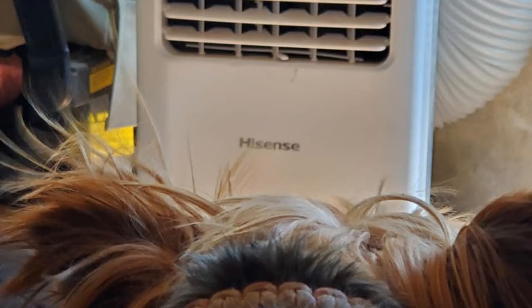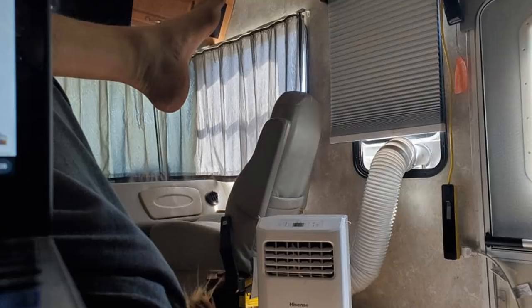I hadn't ordered my mini split yet. And to add insult to injury, my little portable unit, my little Hisense 200 square foot unit that I bought for the ProMaster at Lowe's, was running just fine. Then it went up to 3,800 watts, boom, overload, tripped everything off. I have no AC. It's hot.